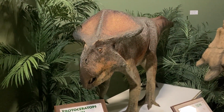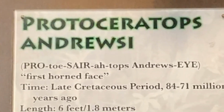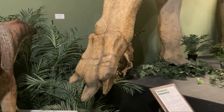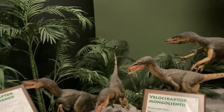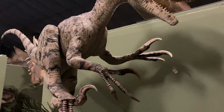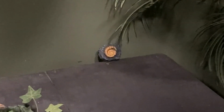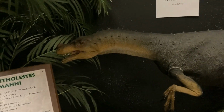And here we have a Protoceratops. His name is Andrew. The back of the Iguanodon's foot there. These are all hand sculpted, by the way. Fiberglass. All these are life-size, too. Here's a herd of velociraptors. A little bit smaller than they were in the film, huh? The Utah raptor, there's more like it. Look at that. I found a fossil. Of course, I already know where all of them are. That's the only one I'm going to tell you, though.